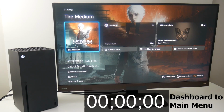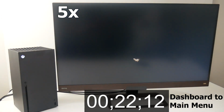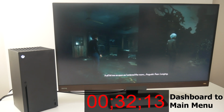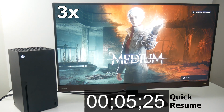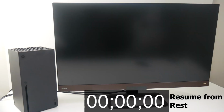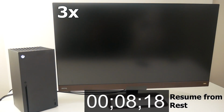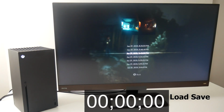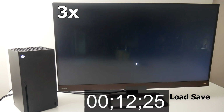In terms of the loading time, starting up the game from dashboard will get you into the game in about 32 seconds. Now that might seem a bit long, but you'll only need to do the startup once because of quick resume. Quick resume works for this game and it'll get you in the game in only about 12 seconds. You can also resume from a turned off console in only about 11 seconds. And loading your saves is relatively quick as well. It'll happen in just 13 seconds.